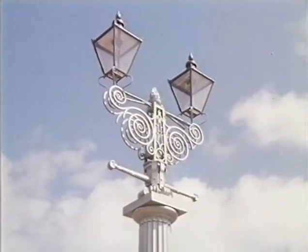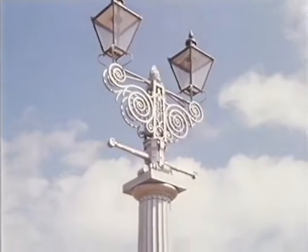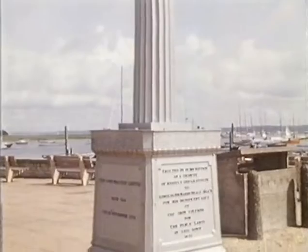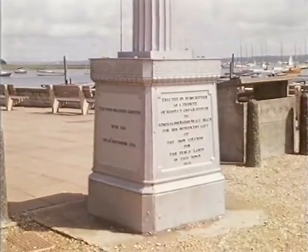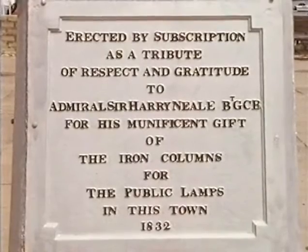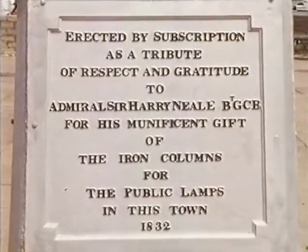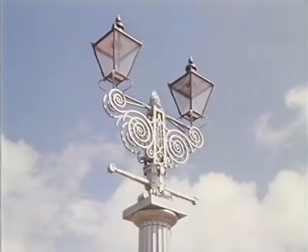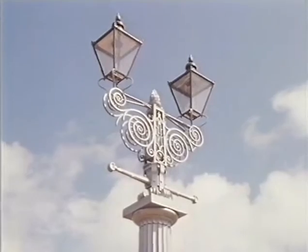And a skipper on the grand scale, a local admiral, left the town a bequest commemorated by a plaque. "Erected by subscription as a tribute of respect and gratitude to Admiral Sir Harry Neil Bart, GCB, for his munificent gift of the iron columns for the public lamps of this town, 1832." Not the lamps themselves, mind you, just the posts for the lamps.